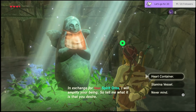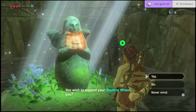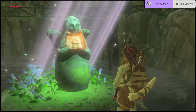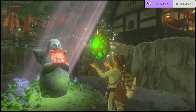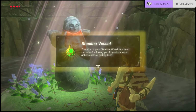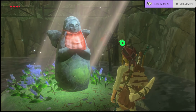Spirit orbs. I need stamina. I would like to get another heart, but I need stamina. I had some close calls when I was climbing that tower last time, and I almost fell. So, that would have been bad. Yay! Got me stamina.